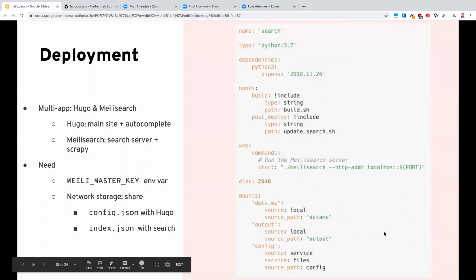It provides a channel in which, after build, when our file system is read-only, I can place files in here because it has write access, and that directory is shared between the two application containers. So in this case, Meilisearch, or the Python script that I showed you earlier, is actually writing those credentials. It's giving it the URL to the subdomain where this search server is going to sit, and the API keys so that the React app can actually communicate with it. And it's writing it to this config.json file and putting it in this config subdirectory.